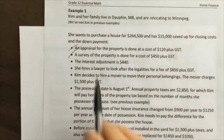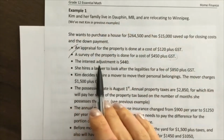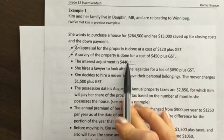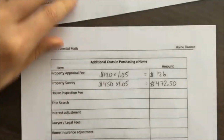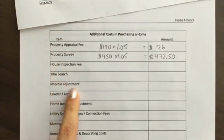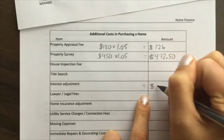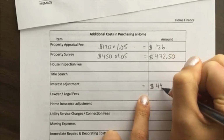What else does she need to pay for? Her interest adjustment is $440. There's no taxes on this, so it's exactly this amount. So let's find the interest adjustment on our chart. Looks like it's right here, and there's no GST or PST added to this, so the total is $440. Okay. We can knock that one off.